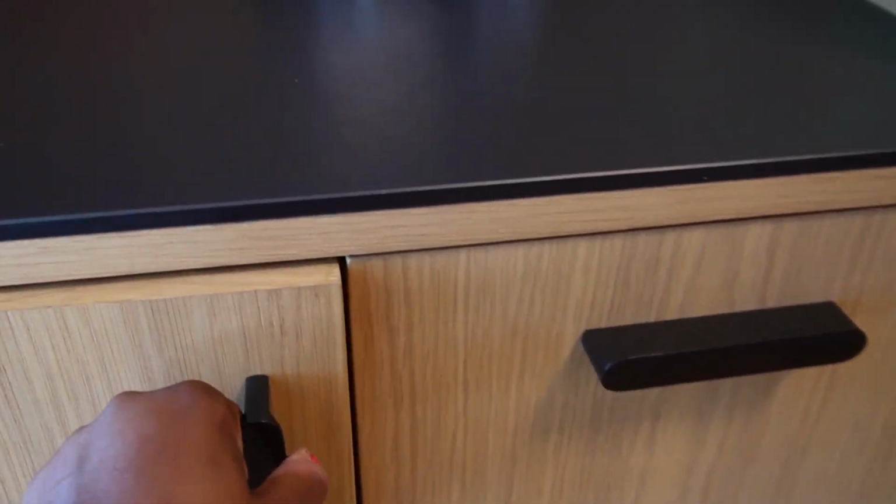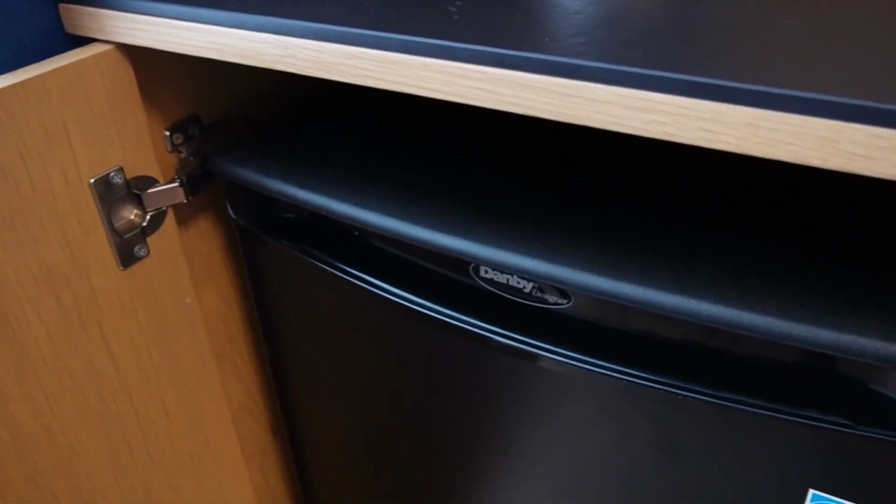Everything is stored in these drawers for you and hidden. So again, keeping to that clean, modern look in this room.